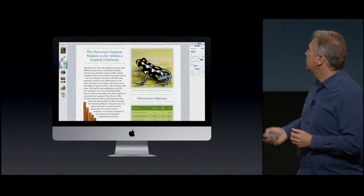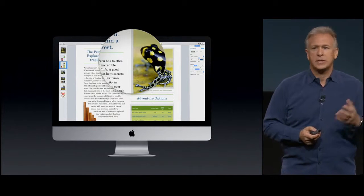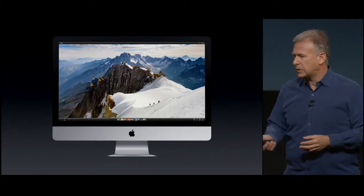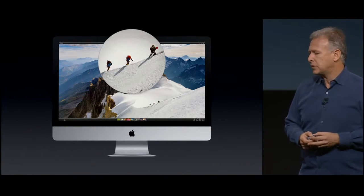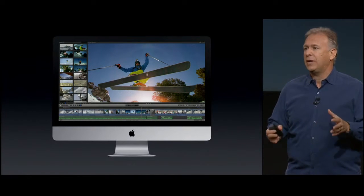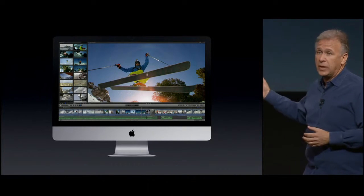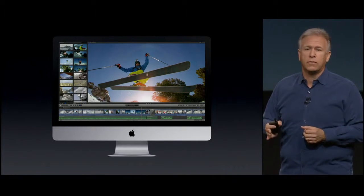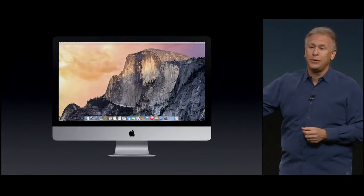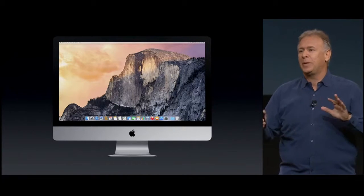When you read text, it looks incredible, crisp and sharp with magazine quality. If you work with photos, you'll have never worked on a desktop display with this level of detail in your photos. And if you love to edit video like here in Final Cut Pro, you've never had the ability to do 4K video editing, pixel for pixel, with room left over for your bins and timelines. And if you're Craig and you've worked so hard on a beautiful version of OS X, there has never been a display to show off that great new user interface as beautiful as this new Retina 5K display. We have a brief video to tell you a little bit more about it.